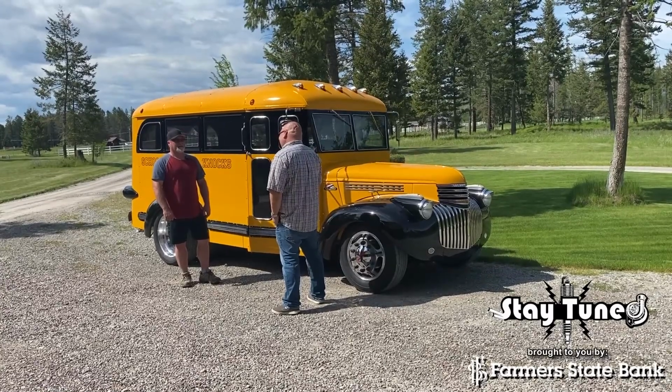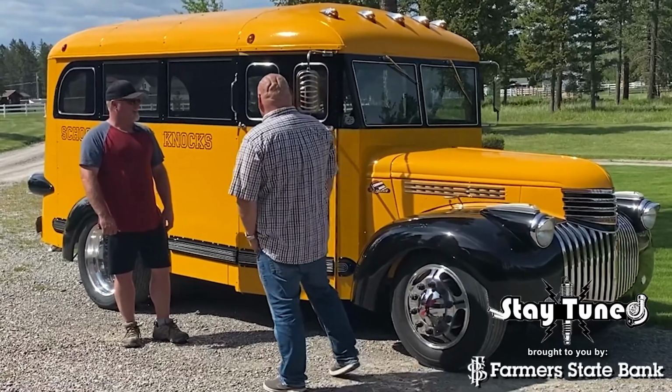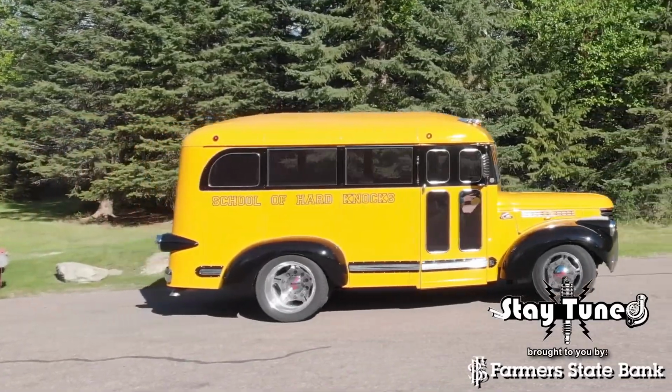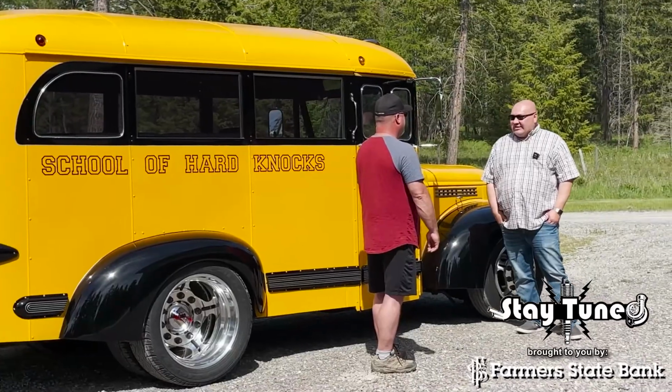So the real question is, does Stacy ever let you drive it? Yeah, it's her bus, so just occasionally. It's amazing how different the miles per gallon are when she drives it compared to what I get. Oh, yeah? She can get about 21, and I seem to get about 17 for some reason. But yeah, it's really cool.